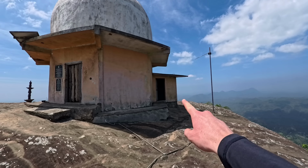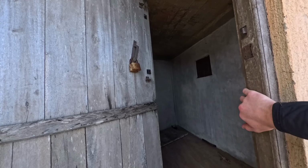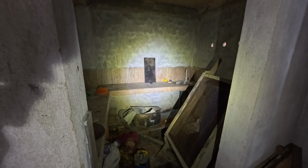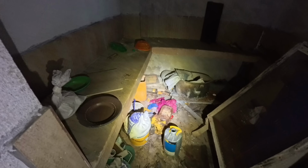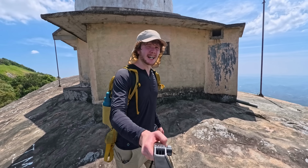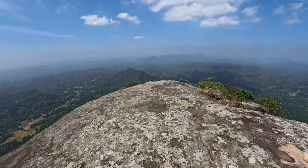Looks like there's another building attached to the back of this temple. It looks like it's often locked, but not today. Let's get a torch on. Got a stove on the ground. Looks like a small kitchen. That's a sink there. Doesn't look like it's in use anymore. And here you got a bathroom, which also doesn't seem to be used. Perhaps that is where the monks stay whenever they are up here. Doesn't look like it's been used for a very long time though. And then here is the edge of the mountain.